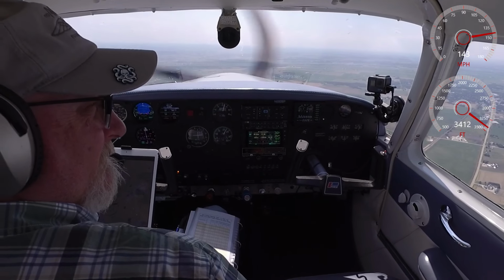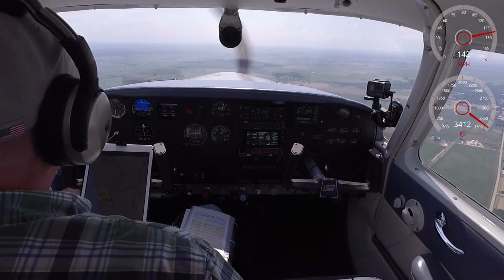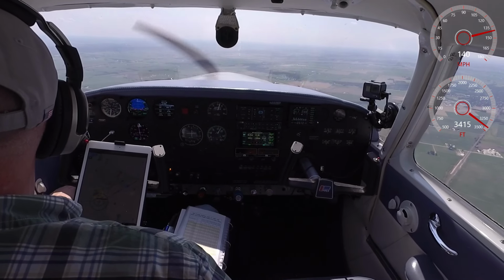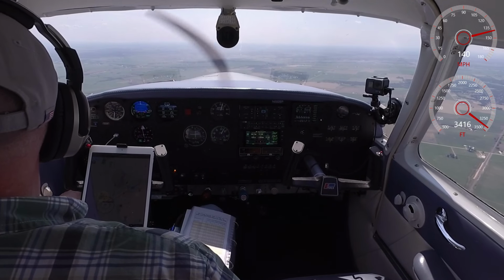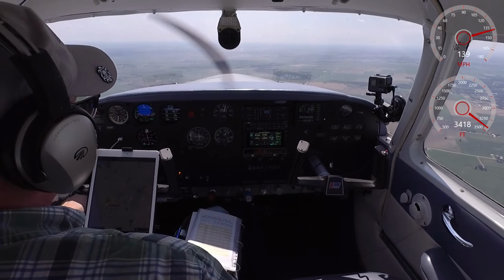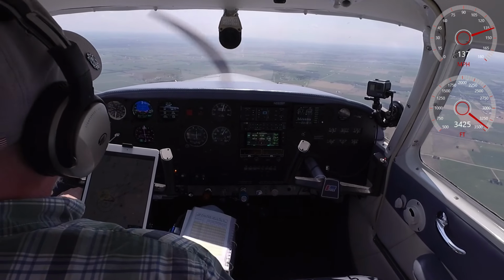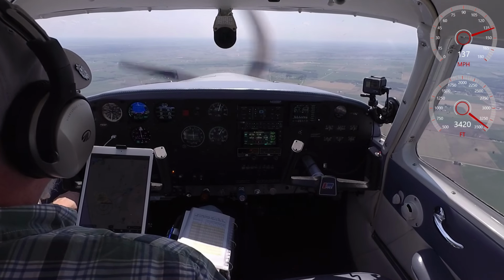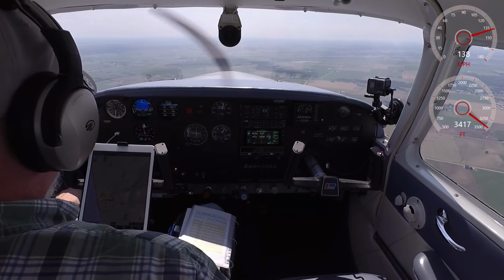Cessna 364 Mike Alpha, Quad City approach, squawk 4525, say altitude and request. Cessna 4 Mike Alpha, radar contact 5 miles northwest of Galesburg Airport, altimeter 2985.